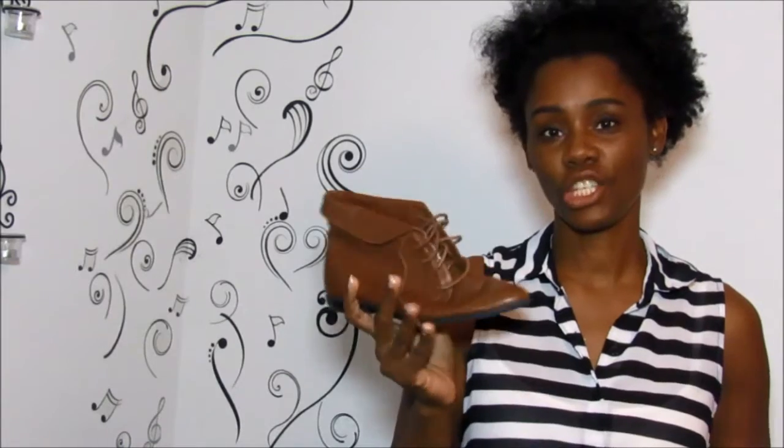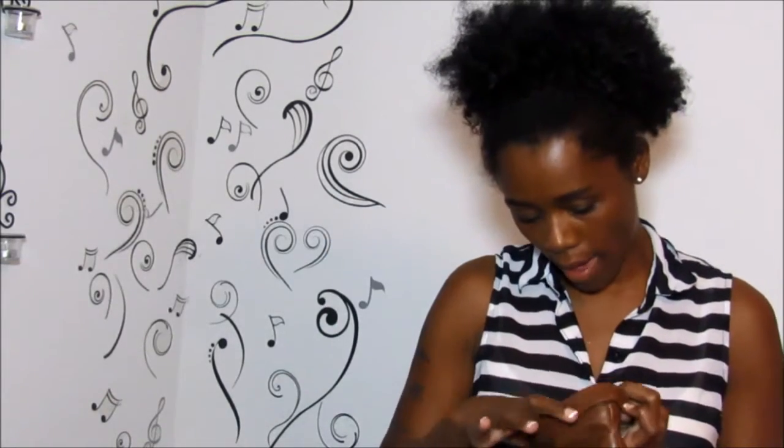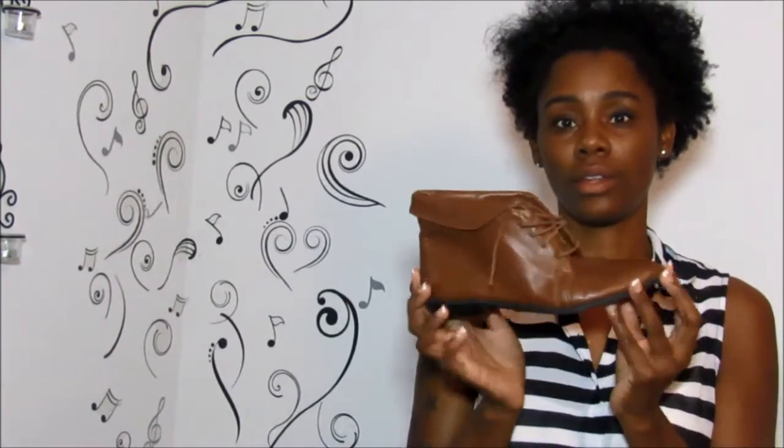So last up are the shoes. I got two pairs of shoes from the outlet. We were on our way out, and my daughter found these shoes. So these cute little booties. And they are in a size 8. They are by Ellen Tracy, no, Menno, M-E-N-N-O. I don't know who that is. But they are in very good condition. Super cute. So I got these for me.